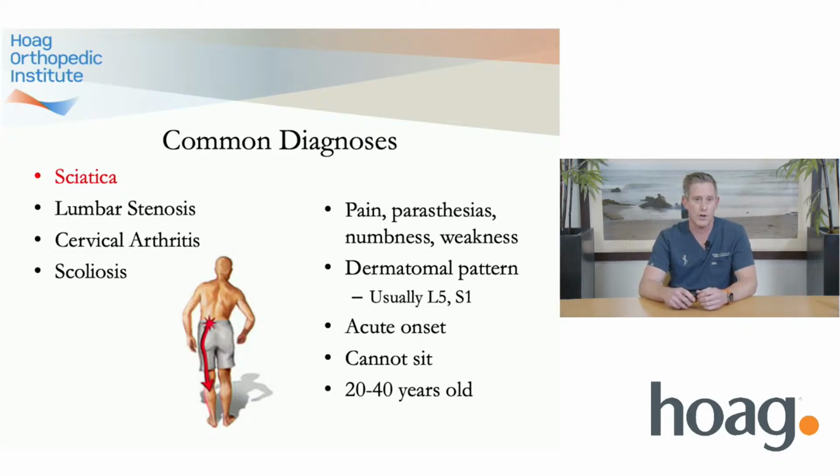It generally occurs in younger age groups. We most commonly see the age group from 20 to about 50 years old. It's usually a very acute onset. A lot of times it'd be something very trivial, like turning abruptly to one side, a cough or a sneeze. It doesn't always have to happen with a fall or a traumatic situation.